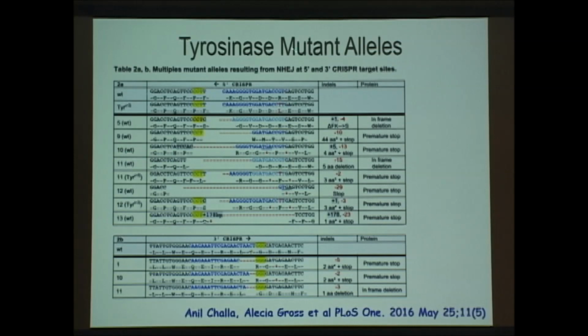Like I said, you'll see these kinds of tables if you look at papers looking at the alleles for CRISPR-related functions. And so this has been an adopted strategy that most people will report for their different alleles that they're generating.